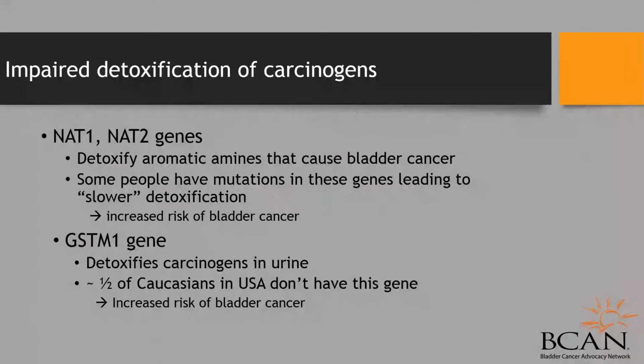Now, neither of these are common enough that we're going around looking specifically for these mutations, but it is interesting how the genes that we have and the environment that we're exposed to can lead to cancer. But again, not very common.